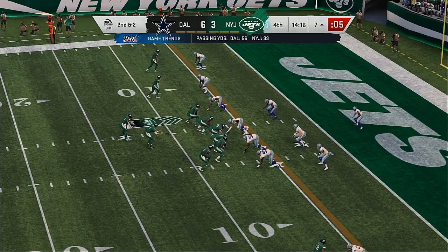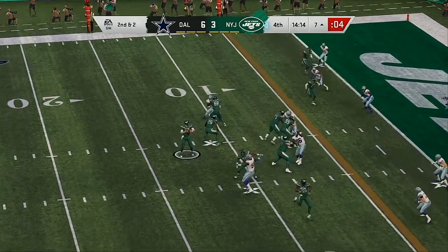You don't want none, baby. You don't want none. It's that. Darnold.